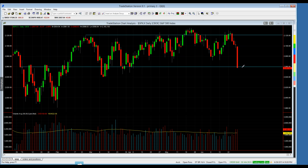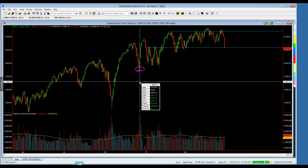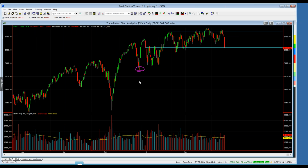Now, if you do just continue to flush, key support is the March lows at 2040 on the S&P. If you get below 2040 on the S&P, you are making a key lower low, in my opinion, and that would set us up to test below 2000 into the year-to-date lows right around 1970. Yeah, 1972 is the exact low on the year.